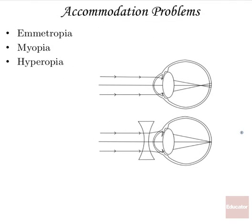All right, accommodation problems. This is why people need glasses or contact lenses. The term emmetropia means proper vision. So if you have 20/20 vision, you don't have an accommodation problem. If you ever wondered about the 20/20 thing and why some people are 20/15 or 20/10, don't think that 20/20 vision is perfect. That's normal vision. That's what you want to have. That's expected. Here's how it works. This is a good way to explain it.